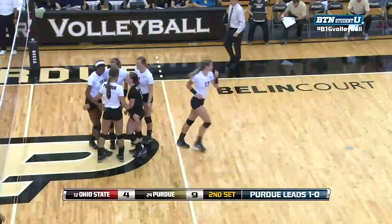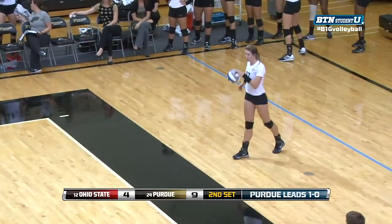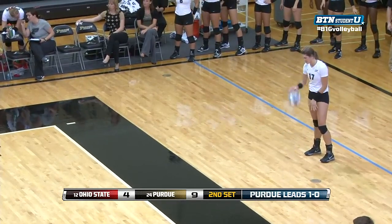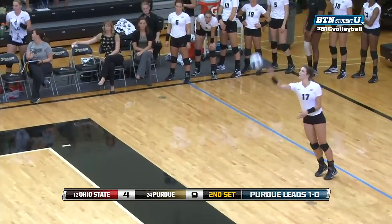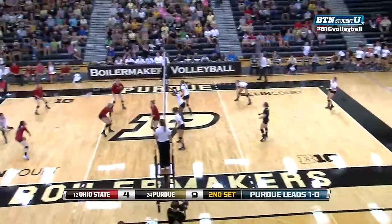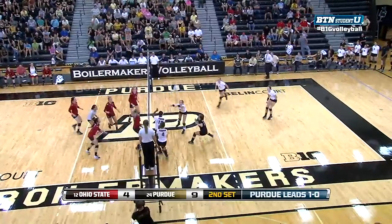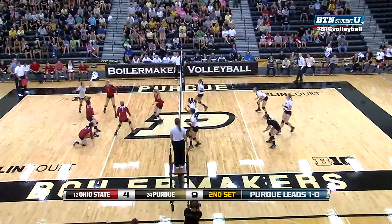That's the second stuff block we've seen from Purdue. Really getting in front, doing what we talked about, taking the charge, for the basketball analogy. Jones getting straight in front of the attacker from Ohio State. Ball goes straight down, so reaching over, penetration on their side, gets the ball to the floor. Purdue weathers the storm a bit, now back up 5 once more. Leary looked like she mistimed the jump on that a little bit, caused her to off-speed it.